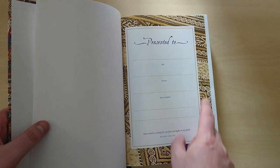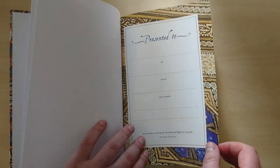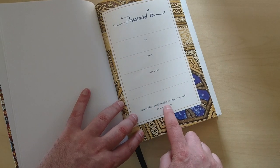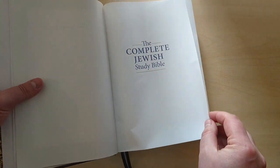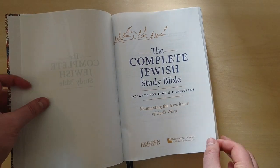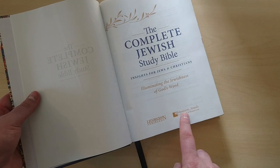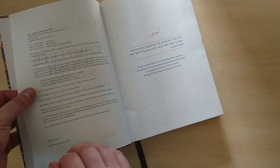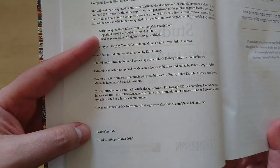Again, with a lovely design around the frame right here. And we've got Psalm 119:105: Your word is a lamp for my foot and light on my path. So here is a reminder that this is indeed the Complete Jewish Bible. And this is done by Hendrickson Bibles, in collaboration with Messianic Jewish Publishers and Resources. Here we have that it's printed in Italy again.